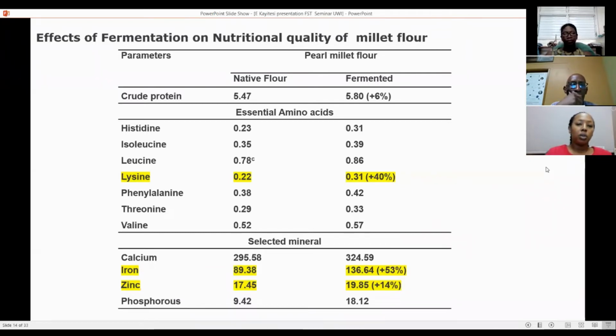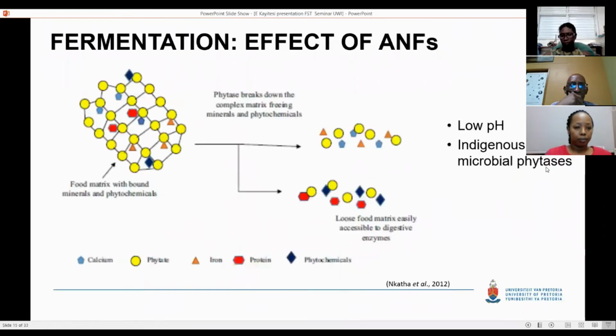This means that when we do ferment food, not only do we have a shelf-stable product, we also have a product with really significant improvement in nutritional quality. We also saw a slight improvement in protein content.